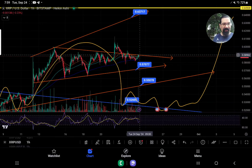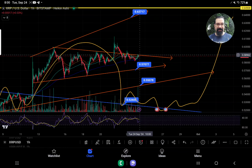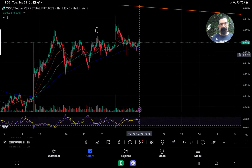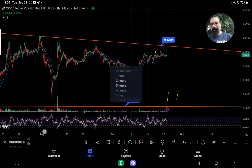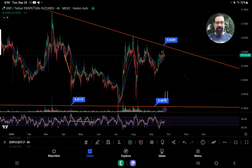So right now we need to get over that 59 cent area. Otherwise, we run the risk of today coming back down to 57, and then ultimately, if we were to lose that, come down to 55. If you break out of this short-term consolidation, short-term you're up near 61 cents, ultimately up to 63.7. You can see even if you extend this out just a little bit with the USDT chart, which is another way.